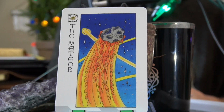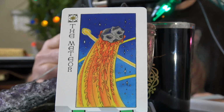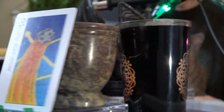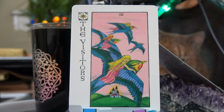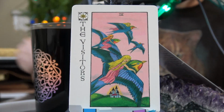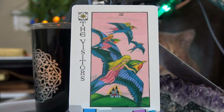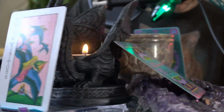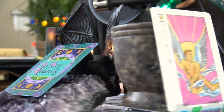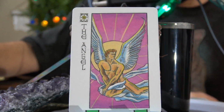The visitors in the shape of small women riding birds. The visitors. I sure like that pink color. The angel. Uh-oh. He's not too overly muscular. At least he doesn't work out at the gym. Angels probably get in for free.